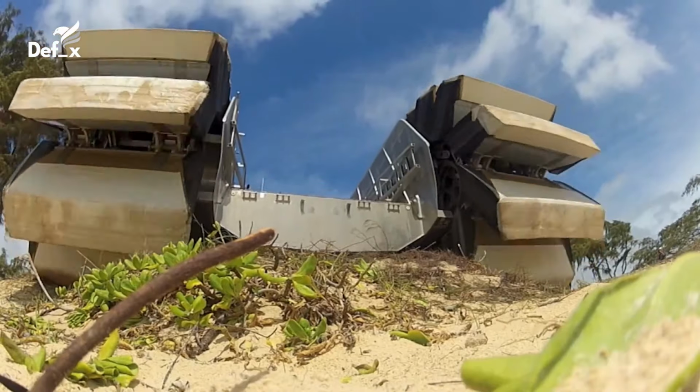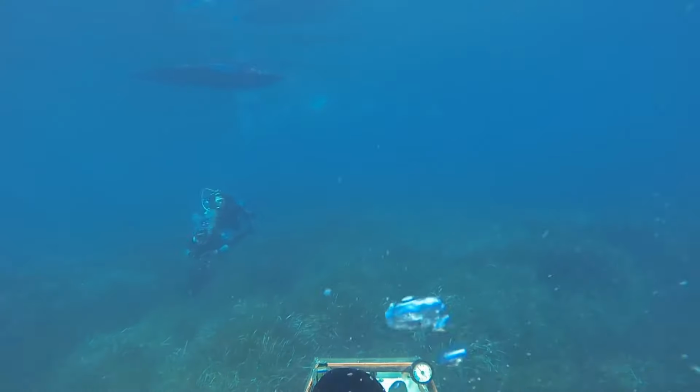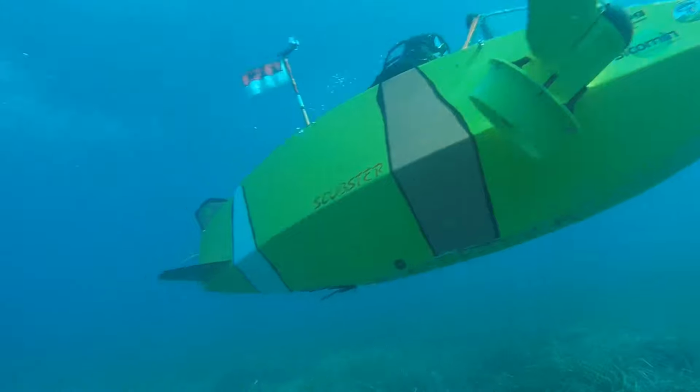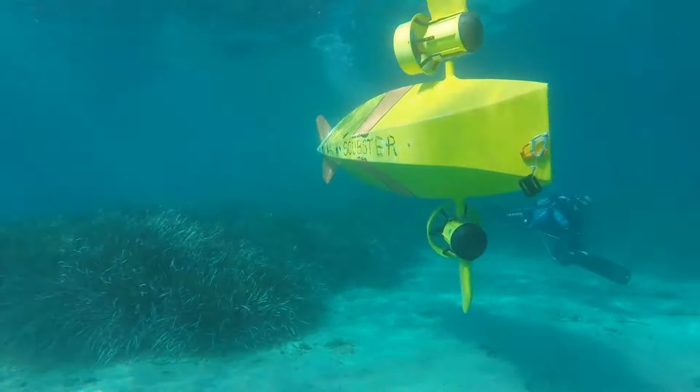The Scubster team showcased their unique underwater vehicle at the 11th International Submarine Race at Bethesda Naval Surface Warfare, USA, in 2011, securing the Innovation Award. This craft is distinguished by its exceptional maneuverability, facilitated by two independently rotating propellers controlled via two levers. This design allows the Scubster to perform all movements with only two drives, setting it apart as the only submarine with such capability.